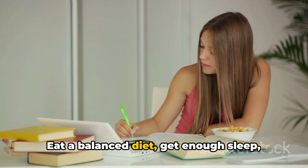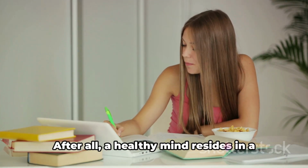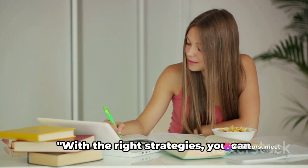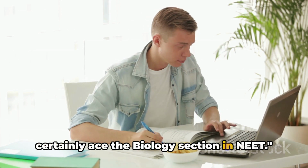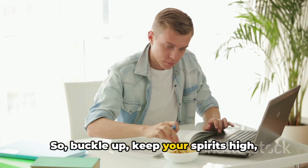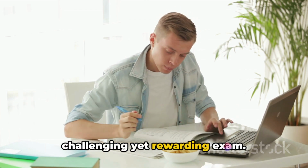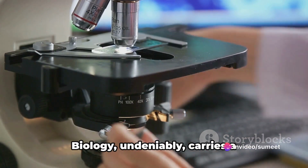Eat a balanced diet, get enough sleep, and take regular breaks during your study sessions. After all, a healthy mind resides in a healthy body. With the right strategies, you can certainly ace the biology section in NEET. So buckle up, keep your spirits high, and embark on your journey to crack this challenging yet rewarding exam. Good luck! Let's sum up what we have discussed today.